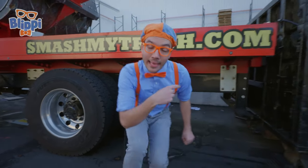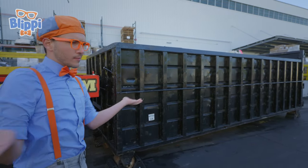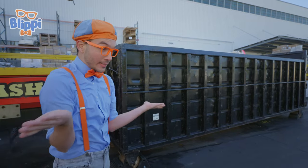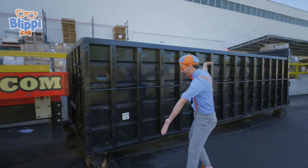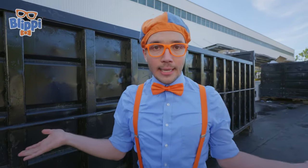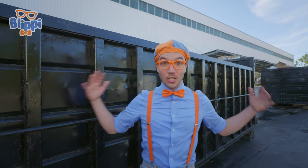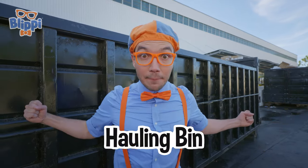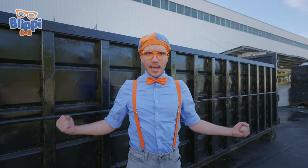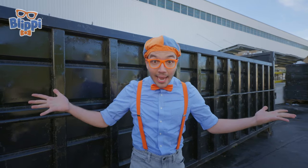Ooh, hey, look. This truck doesn't dig dirt and it doesn't just drive around. Because it has to smash trash, we need the trash. And we have it right here. Whoa, it's kind of like a garbage can, but it's not a garbage can. It's a 40-foot hauling bin. Whoa, that is so big. It's so big that it can hold up to 10 tons of trash.